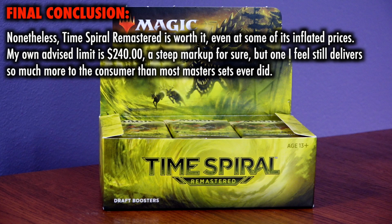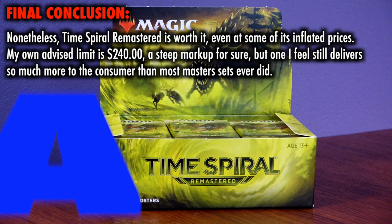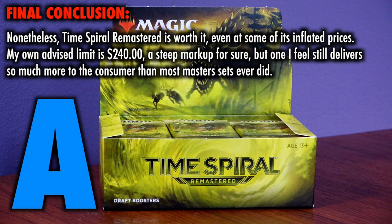My own advised limit is $240. That's kind of what I feel is the limit just in general. I don't want to pay above that for a Master set, and I don't want to pay above that for this. A steep markup for sure, but one I feel still delivers so much more to the consumer than most Master sets ever did. Grade at this price, or hopefully below, is a solid A.